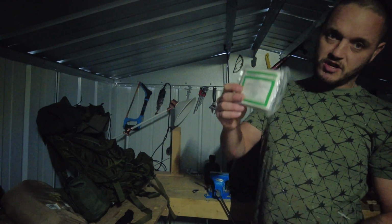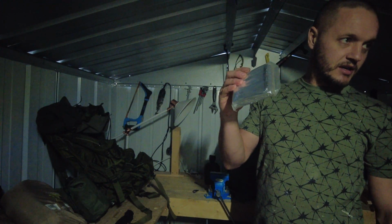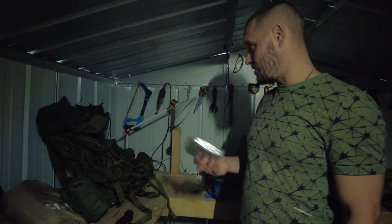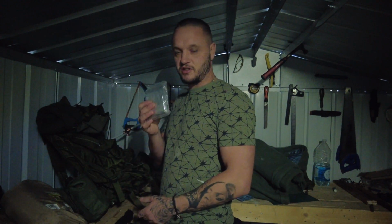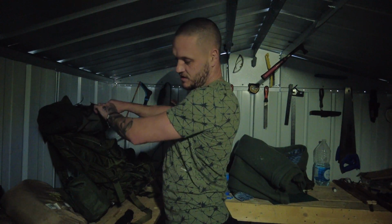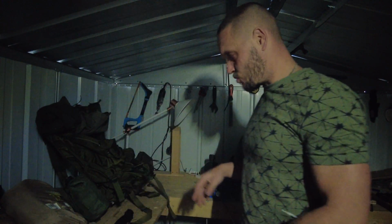And apart from that, the only other thing I've got is my camera kit. Yeah, that is it, the camera kit and an emergency space blanket in case I get really cold. Shouldn't ever need it, but it's an emergency one. The clue's in the name. So yeah, that's it. 12.5 kilos with food.